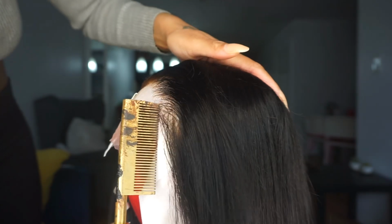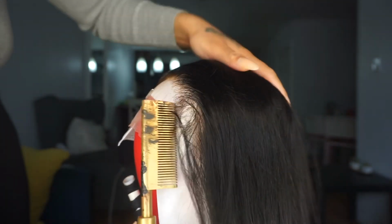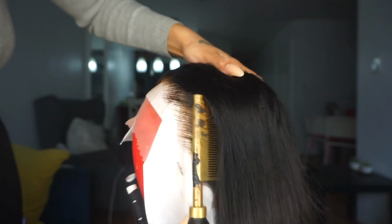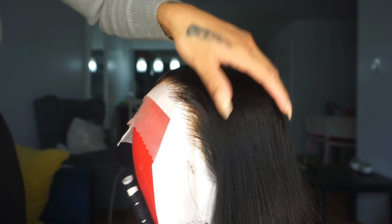The wig is so full, true to length, and it's really the density for me, because I don't really like anything under a 200 density. 180 is really pushing it for me. So I love the thickness of this wig and everything else. I'm not gonna lie, I genuinely love this wig.